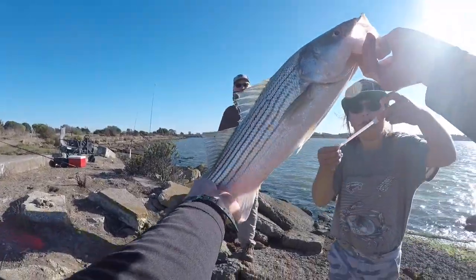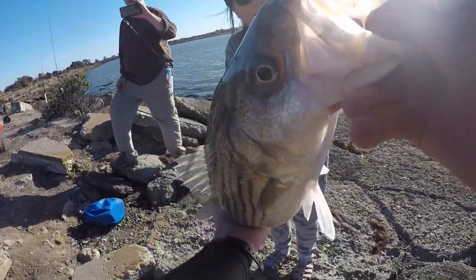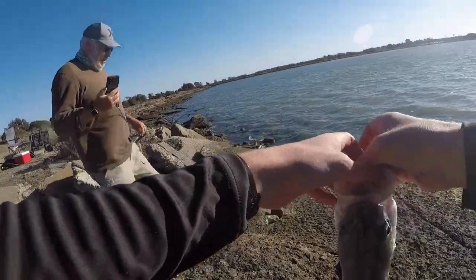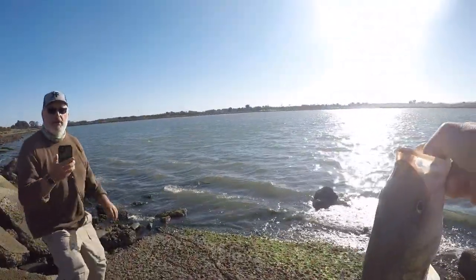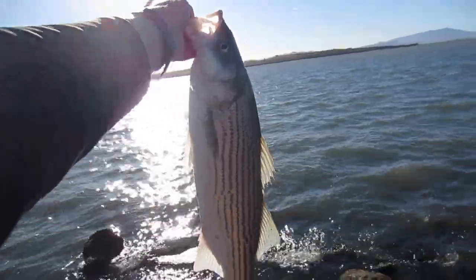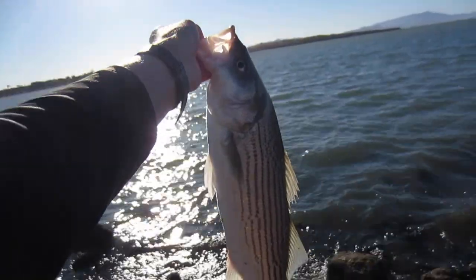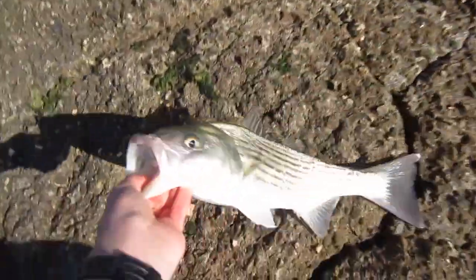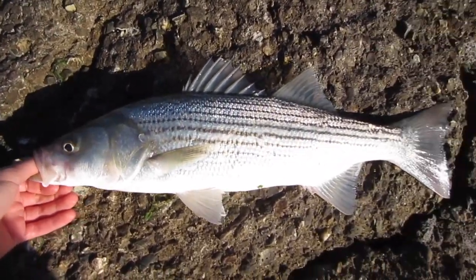Oh, I think that's a keeper for sure. Put it down. Do a measure. Yeah. 19 inches. Not bad. Another striper on the swim bait. This one's pretty nice. Measured out at 19 inches on the dot. That's keeper size for California.